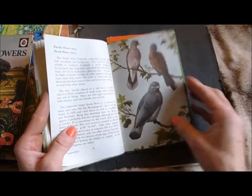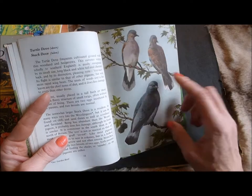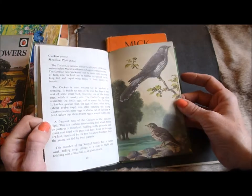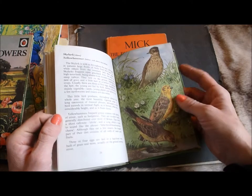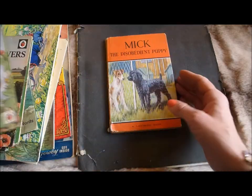But I love these turtle doves and stock dove. These are turtle doves, and this is a stock dove. They're lovely, aren't they? Beautiful, beautiful images. I won't completely bore you by going through the whole book, but anyway, that's that one.